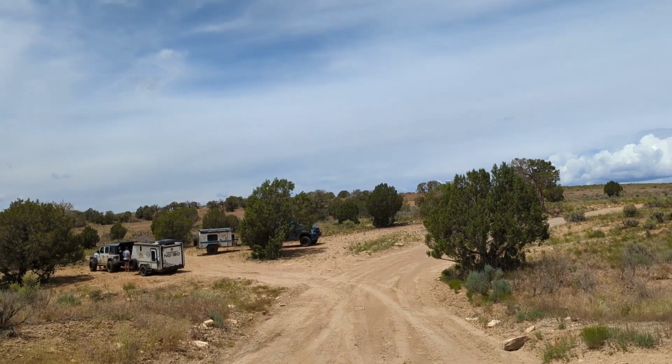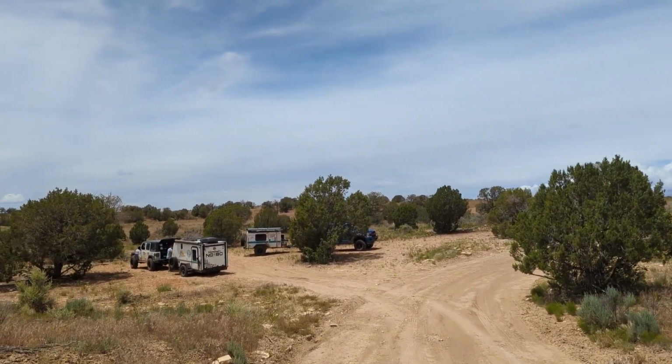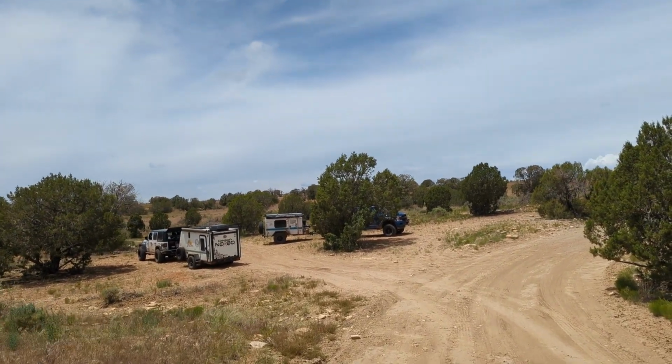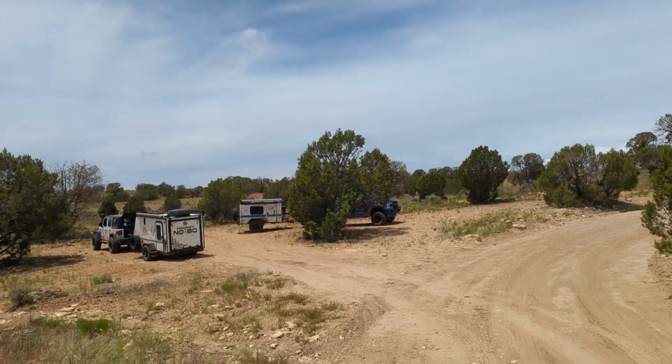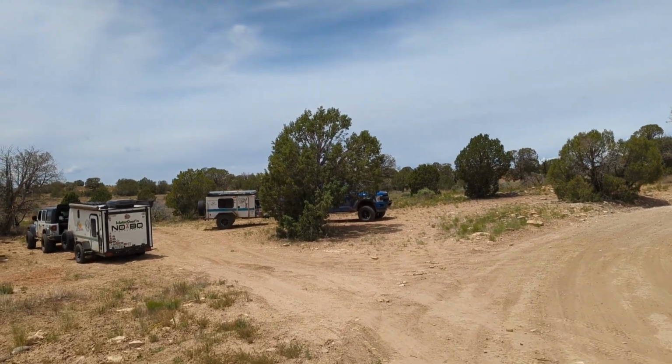Decided to pull over right here and have some lunch. Everybody's scrambling around, making some sandwiches. Get a little fuel in us, and we will get on down the trail.